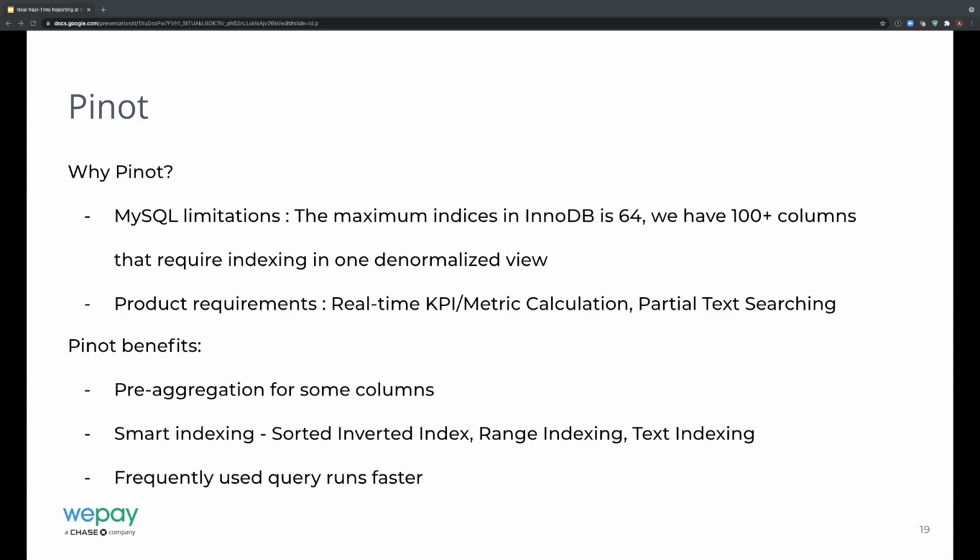And also we have range index. This is similar to the last one. This is used for filtering over a range, like when we need some value larger than or smaller than a certain number. Also, the text search support provides better performance for string types.